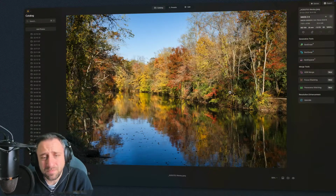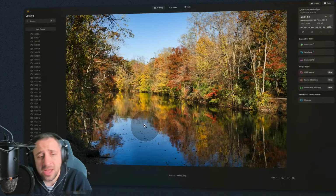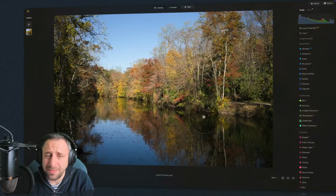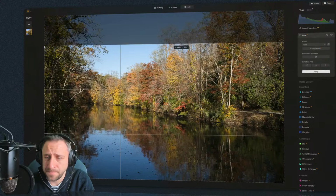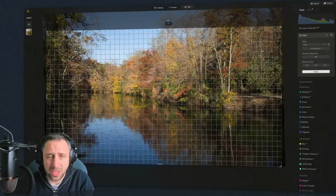I think that you could perhaps focus more on the reflection and give it a little bit more there. So first, what I would do is probably crop it a little bit tighter, focusing on the reflection. So what we could do, for example, is bring this down, maybe somewhere around here. We could rotate it a little bit.